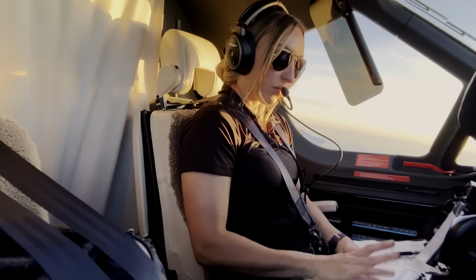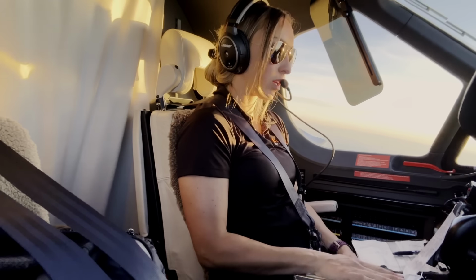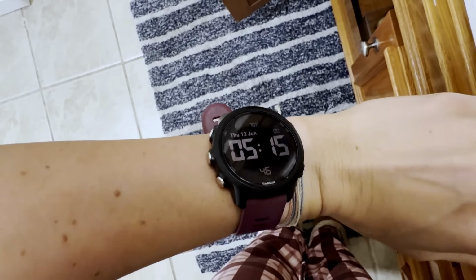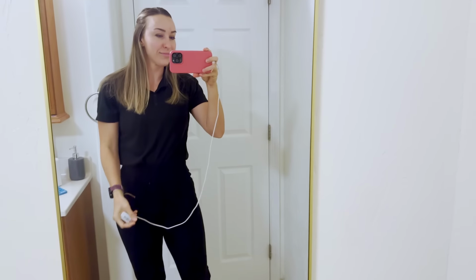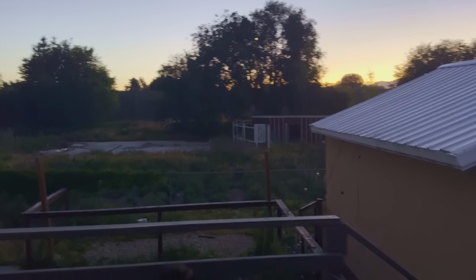So this day is pretty easy. It's about 6 a.m. until 2 in the afternoon and I'll be home about 2:30, which is really not a bad day at all. On this particular day, our flight was taking off at 7 a.m. So I get to the airport about an hour before, which means I'm up at about 4:30 or 5 getting ready and then getting all of the chores done around the house.